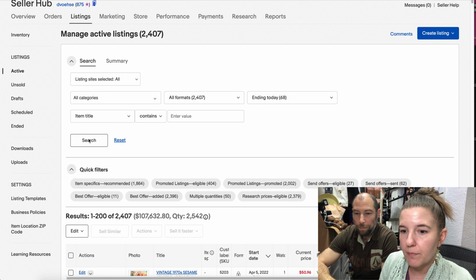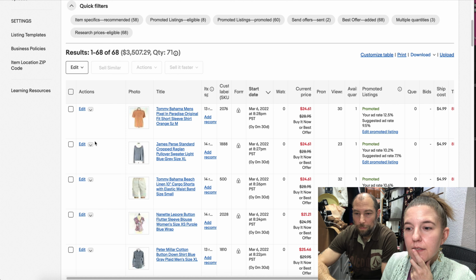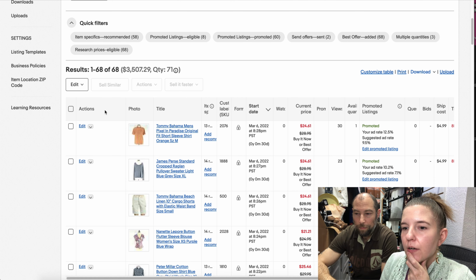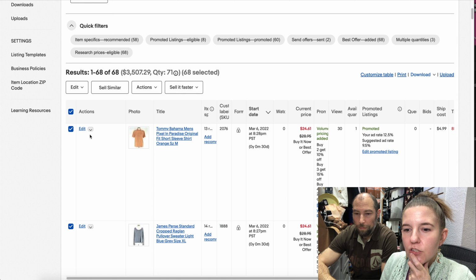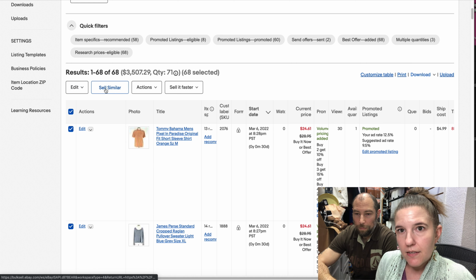So I'm going to go to ending today. I'm going to go to search, and that's going to give me my 68 items. There they are. Okay, so if I go to the actions tab, I click this little checkbox and it selects all 68 of them. You might have more or less ending today. Okay, so we can click on this button that says sell similar.